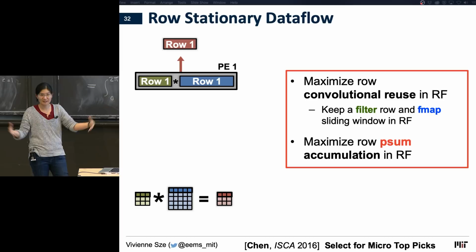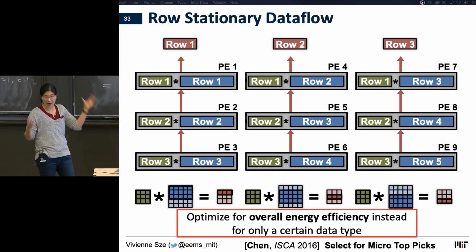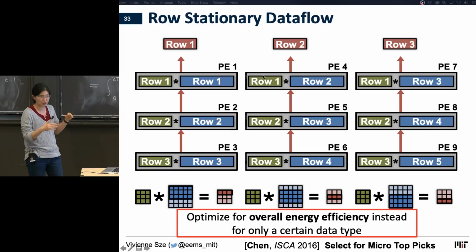So you can imagine expanding this to higher dimensions. This is just showing how you might expand this 1D convolution into a 2D convolution. And then there's other, higher dimensionality that you can map onto this architecture as well.